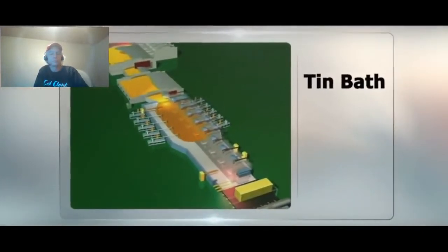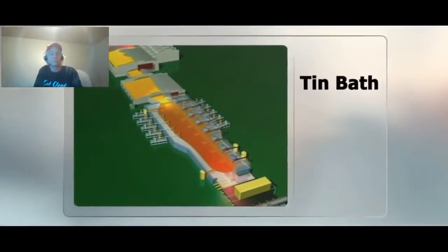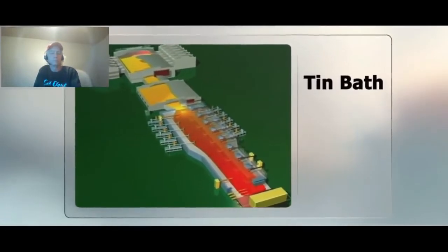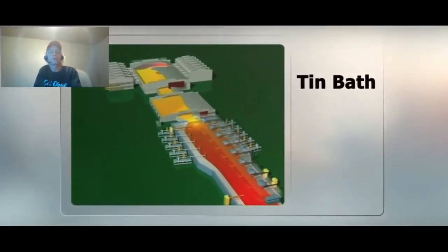Molten glass enters the tin bath and floats on top of the more dense molten tin, like oil floating on water. Here, the glass spreads out, following the perfect flatness of the tin.